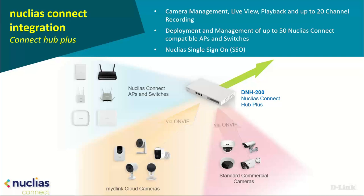When we've talked about the DNH 100 in the past, Greg, we've talked about the advantages over running this kind of thing on a laptop. I'm assuming that would be the same for this hub. So no blue screen of death and things like that. Yeah, I think that's the main benefit.